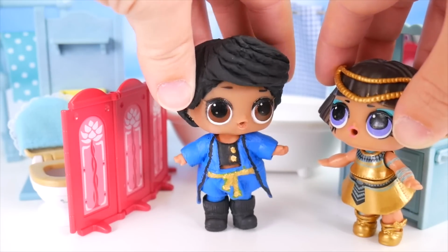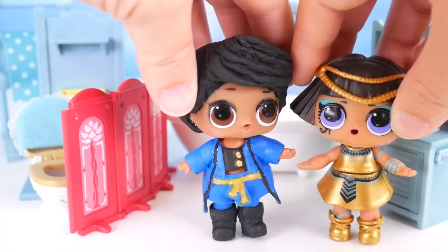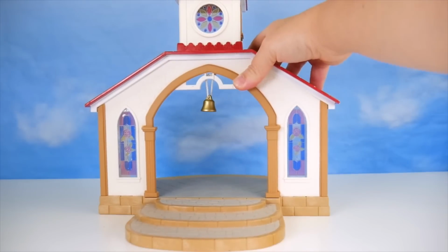It's alright, but I think I'm ready now. I am ready to go get married. Well then, let's head off. Come on, ceremony time. I guess we better get everything set up.